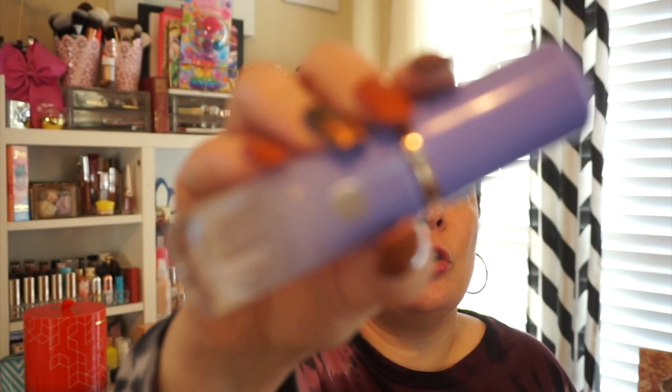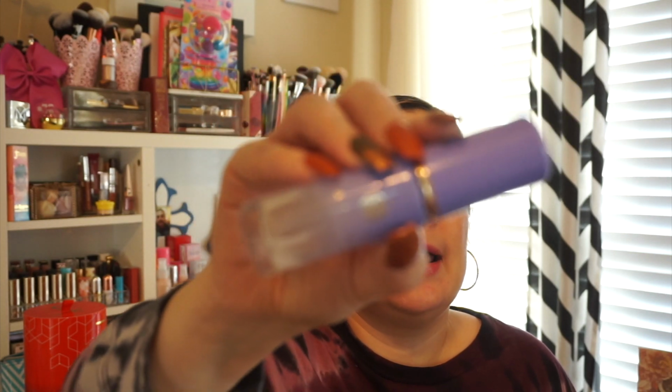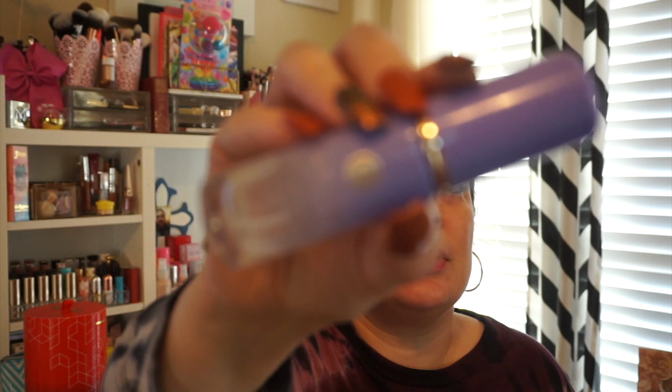Tatcha Luminous Dewy Skin Mist. I had this for so many years. I had bought it in a mini to try it out, and I absolutely loved it. I finally got around to using it. I told myself I needed to, but I love this. I would definitely repurchase that. That's like one of my top 5 favorite facial sprays. It was so hydrating, so refreshing. It just felt amazing.